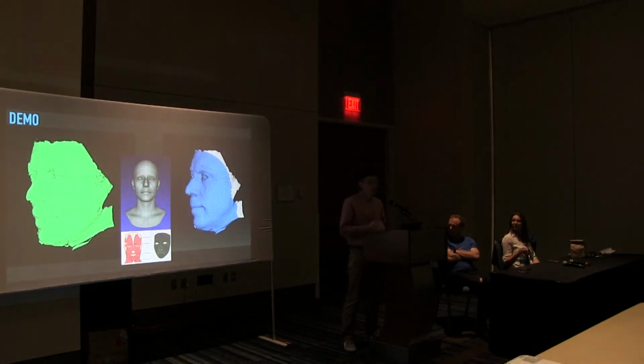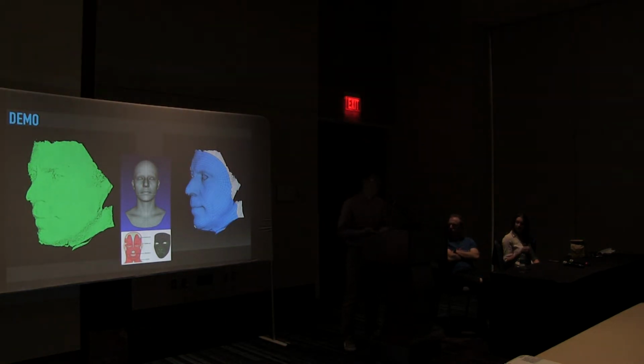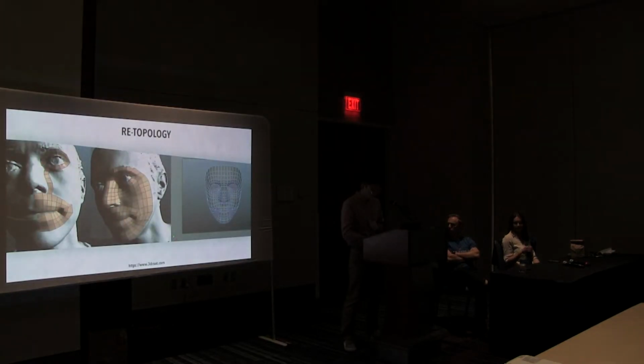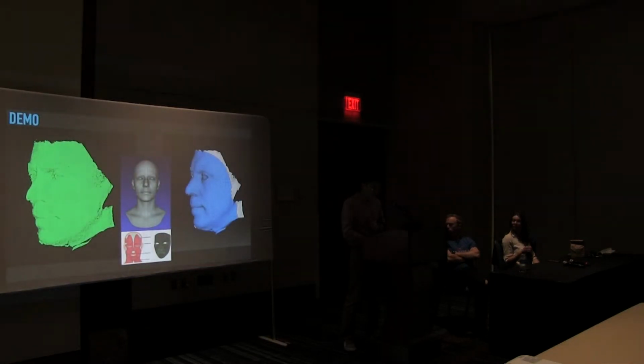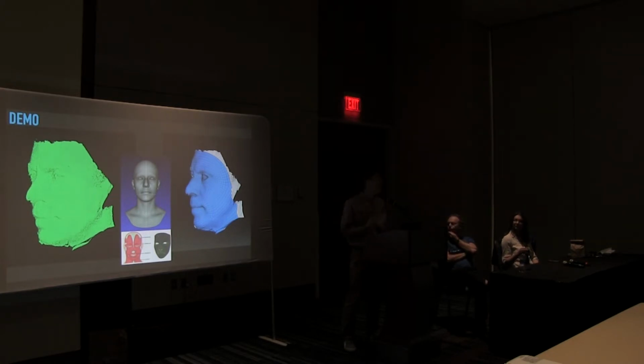But just having 3D points is not enough at all. You cannot use those point clouds to do animation or rigging for game production. What I mean by that is, after you get the point cloud, you need to fit a common mesh onto this point cloud. This common mesh has fewer points, but it's more flexible. You can do the animation on that.